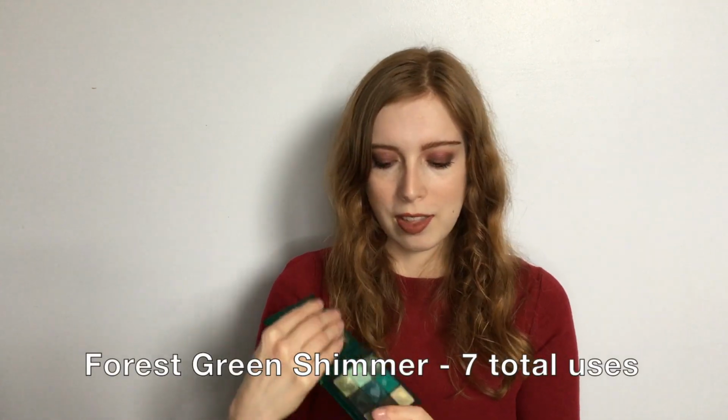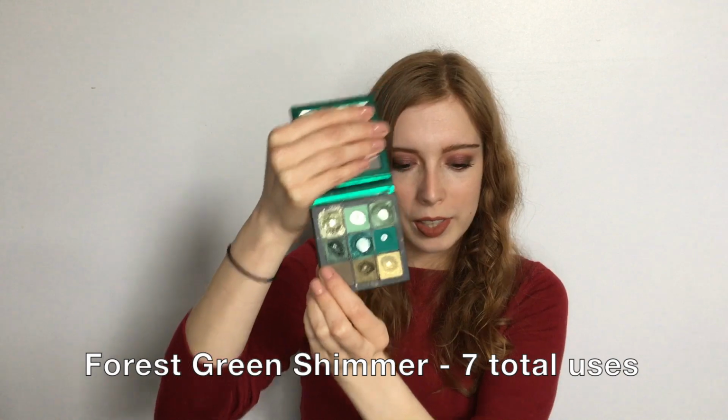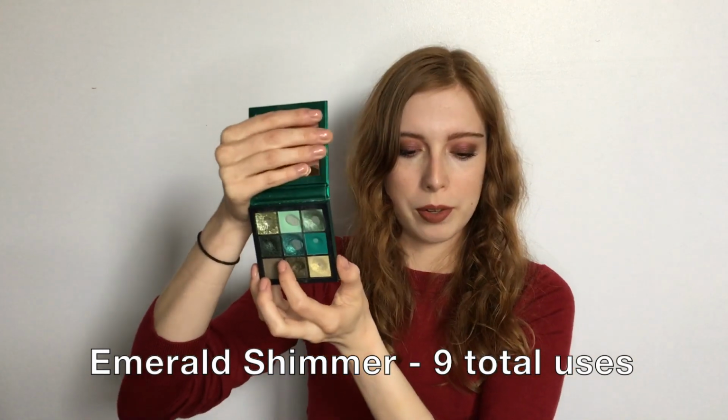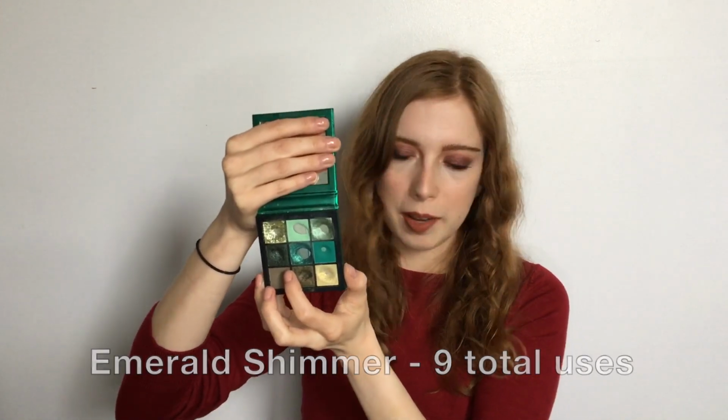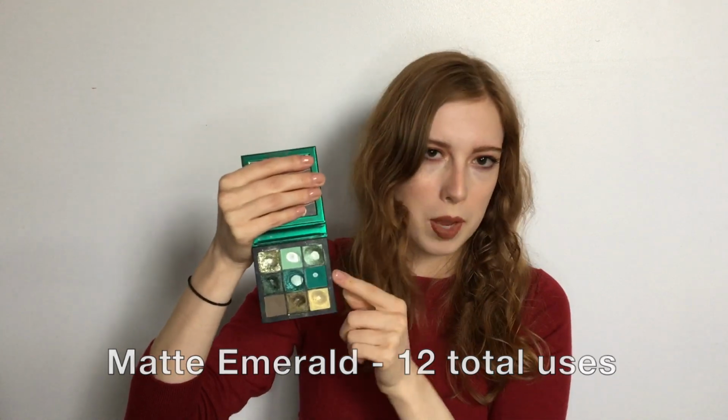I used this really deep foresty green shade mostly as a liner and lower lash line, and I used this one 7 times total, and by total I mean since July. I used this middle emerald shimmer shade 9 times. I used this matte emerald 12 times. This one also made me work very, very hard for pan. I think this one is a little bit more firmly pressed than some of the other mattes.